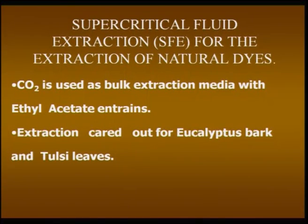Supercritical fluid extraction, that is SFE, for the extraction utilizes carbon dioxide as bulk extraction media with ethyl acetate as entrainer in the case of our eucalyptus bark extraction. Extraction was carried out for eucalyptus bark, and tulsi leaves also we tried out, and it gave beautiful greenish yellow dye from tulsi leaves. So, for two cases we tried it out.